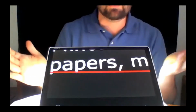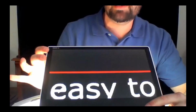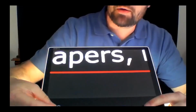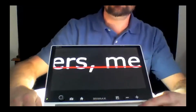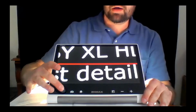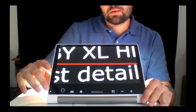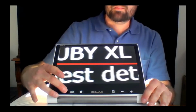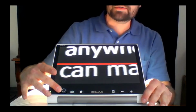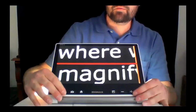But this is a 12-inch screen, so automatically you'll notice it's substantially larger than the last two. I've got the reading line on again, and once again, black background with white letters. Some fun things about this device: we've got a button on the far left of the unit that I can pan with. Just by pushing the button, I can move along the print. And the further you are magnified, the further you can pan.